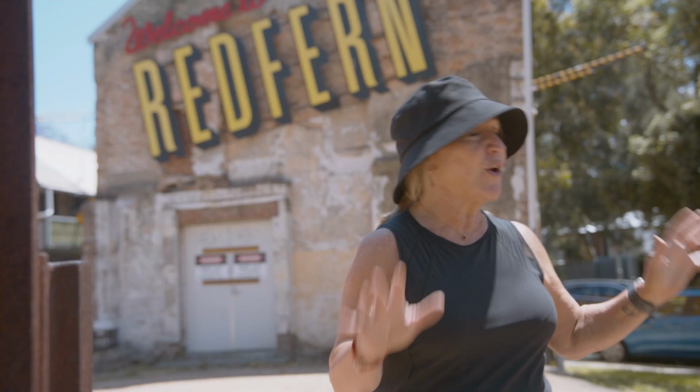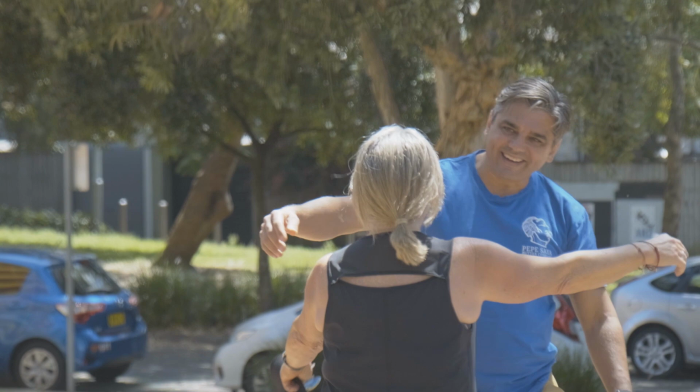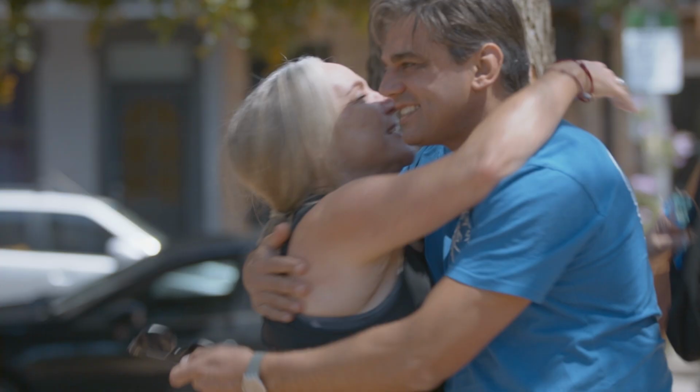There is so much here to see and experience. It's extraordinary. But back to croissants. I'm going to introduce you to my walking buddy for today, Australia's boss of butter. I first met Pierre Issa, or Pepe, when they opened their Pepe Saya butter factory about 10 years ago. And I fell in love a lot with the butter and a little with Pepe himself.